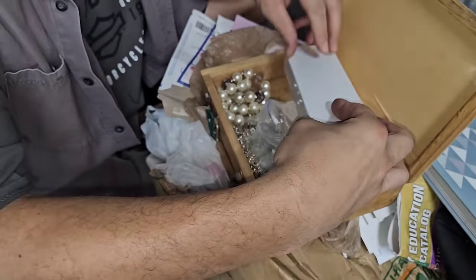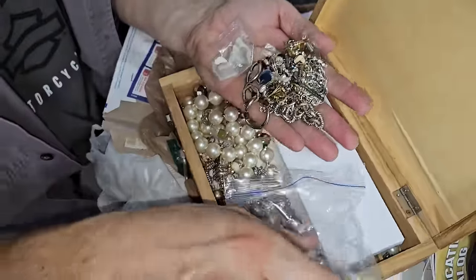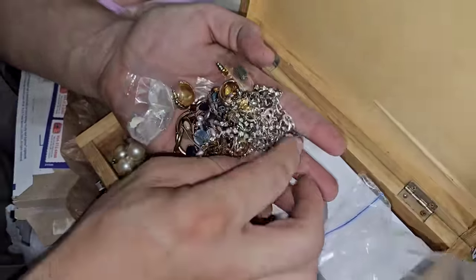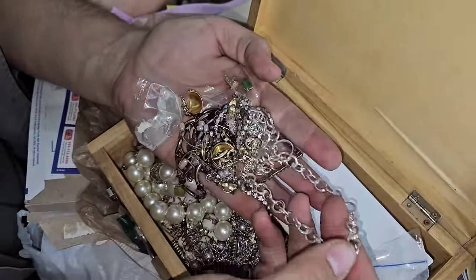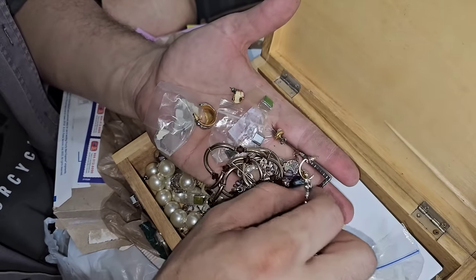Do I think the Pandora is in here? Well, and all the Harley. Let's find out. Maybe. This is definitely silver. Oh man. Oh my goodness.